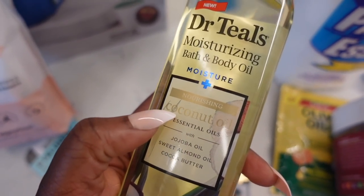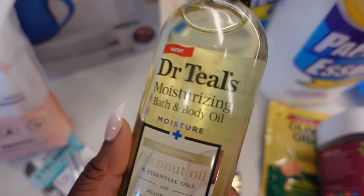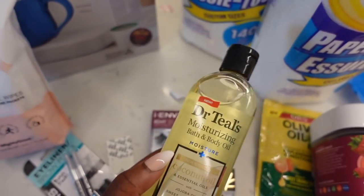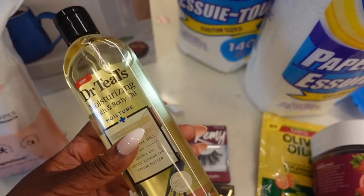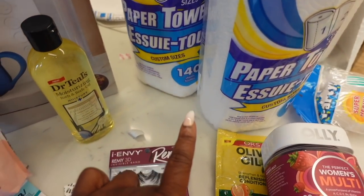I have the lavender one in the bathroom, but I wanted to try the coconut one out. This is really good, especially in the summer if you want that extra glow. So I use this and then I top it off with lotion, like Aveeno. I got two things of paper towel from the Dollar Tree.